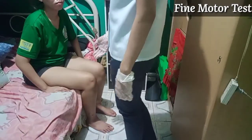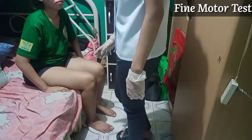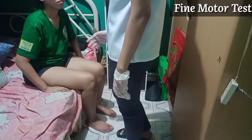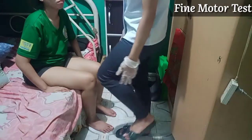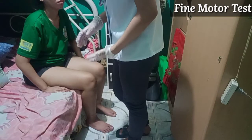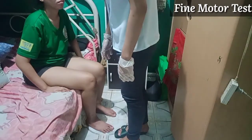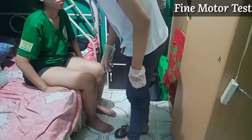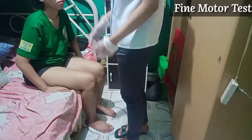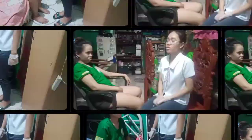For alternating supination, the client was able to follow the alternation movements. And next, the heel down opposite shin, she was able to place the heel of her foot going down to the shin properly. It means there are no jerky movements or tremors observed. Lastly, the toe or ball of the foot to the nurse finger. The client was able to touch my finger in different directions.